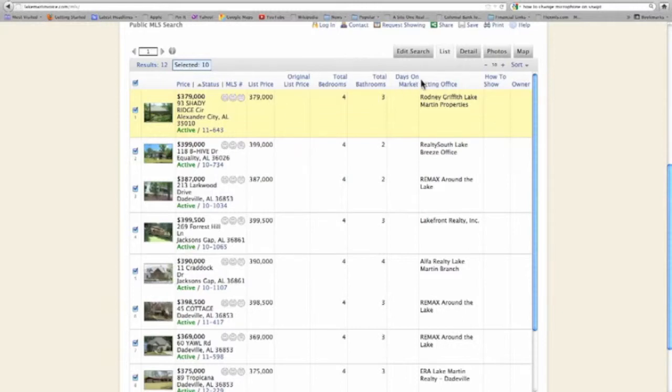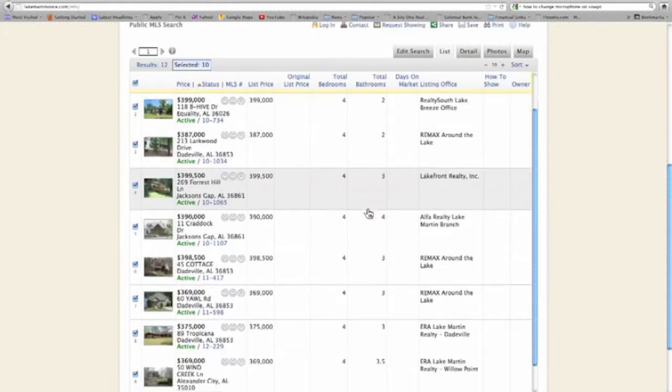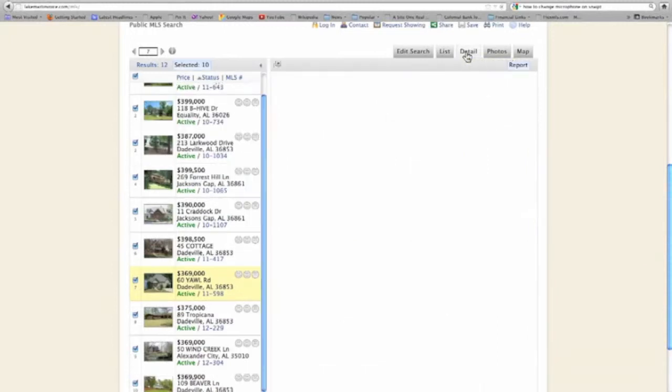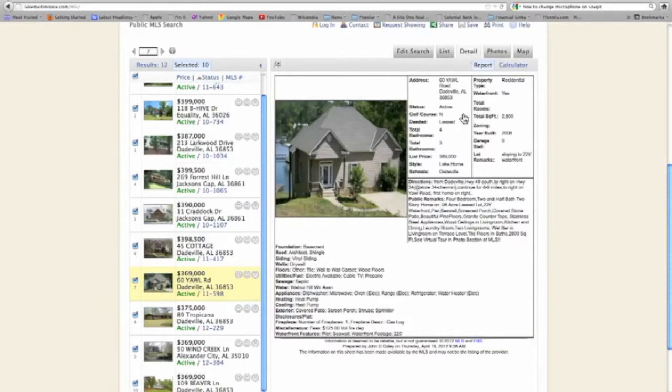So here's my list view. You can see we're in the list view here. Now if I want to see the details on any one of these, let's say I'm really excited about this house right here on Y'all Road. I've shown this house before many times, so I can click on the detail right here, and that shows me all the details for it.